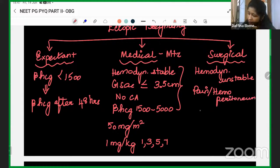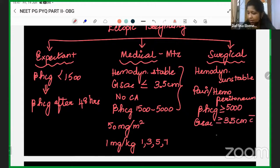Next thing, beta HCG is more than or equal to 5000. Your sac size is more than or equal to 3.5 centimeter with cardiac activity. Anytime if there is a fetus with cardiac activity, it's more prone for rupture. So you cannot be waiting. In that case also you have to do a surgical management irrespective of the size of the gestational sac. These are the different ways by which we manage ectopic pregnancy.